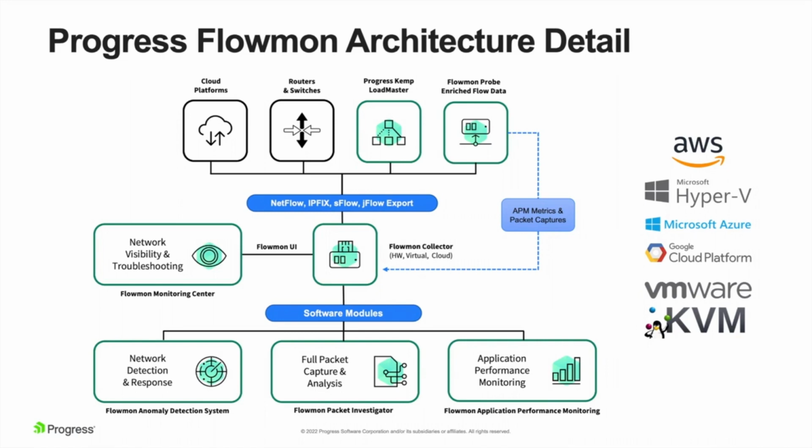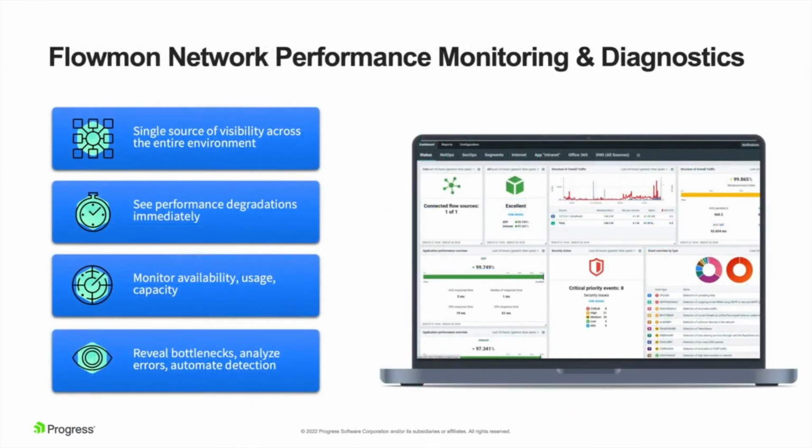The whole solution is available as a hardware appliance as well as virtual. We support all these platforms listed on the right side. And I would just like to point out the benefits. For Flowmon network performance monitoring and diagnostics, basically Flowmon provides a single source of truth for network operations and security operations to bring the teams together using one solution.